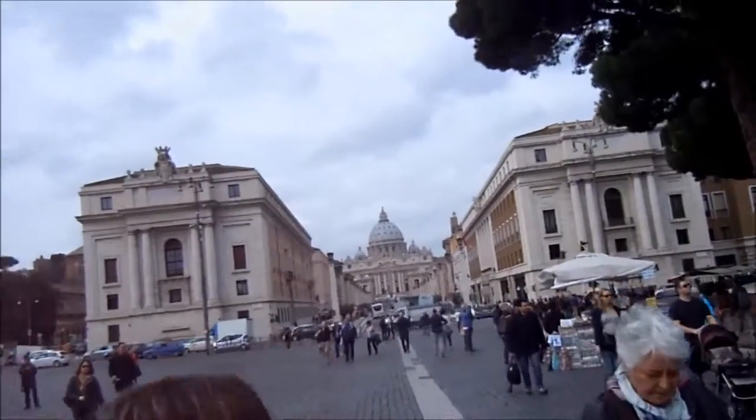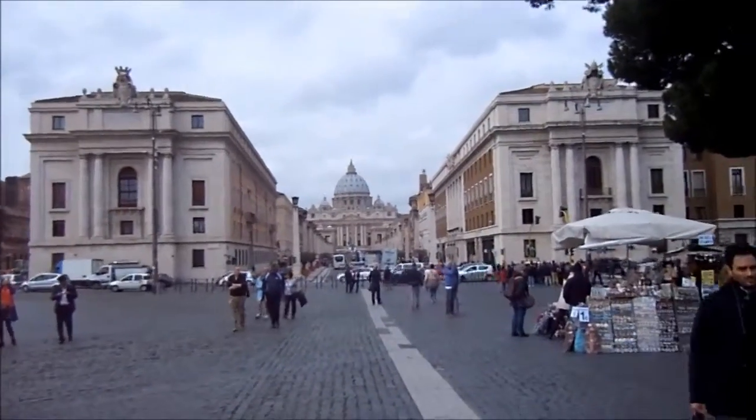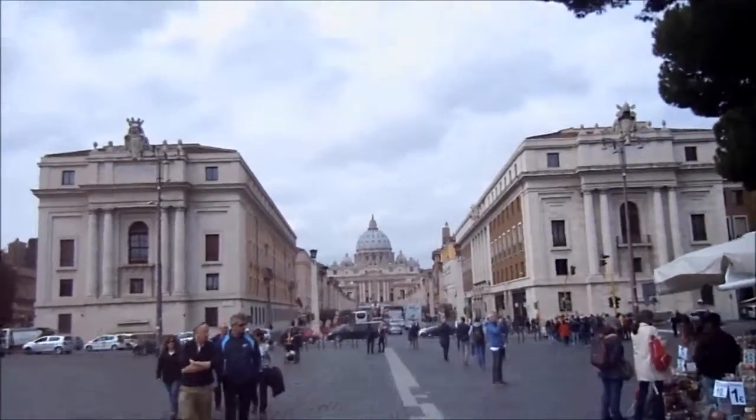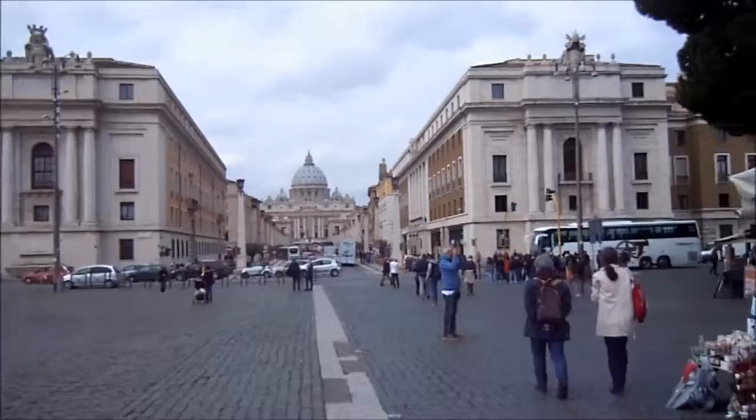My first view of the Vatican. Well, we're heading towards the Vatican anyway. Vatican City. Kind of creeps up on you. You don't sort of realise, you look up and then all of a sudden you think, oh, I'm there.